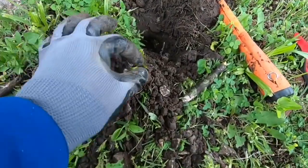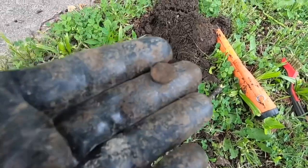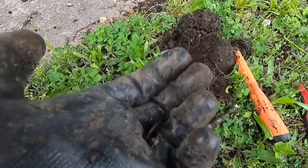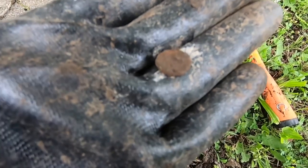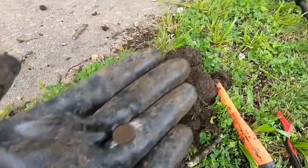First find, it appears to be a small button, and it might have some writing on it. It's just very muddy, and I cannot, even with the brush, get it cleaned up. So I'm not sure what it is, but I'm going to keep it. Cool, first find.